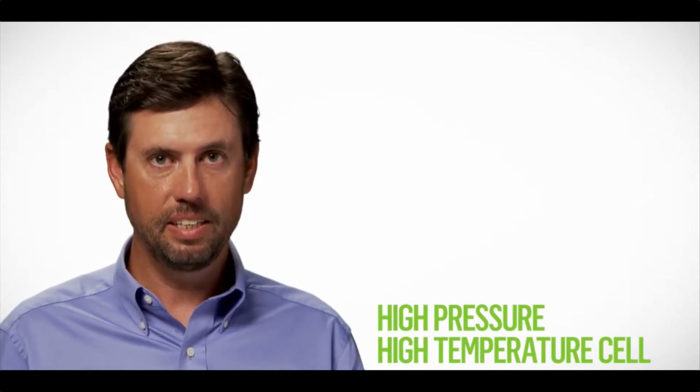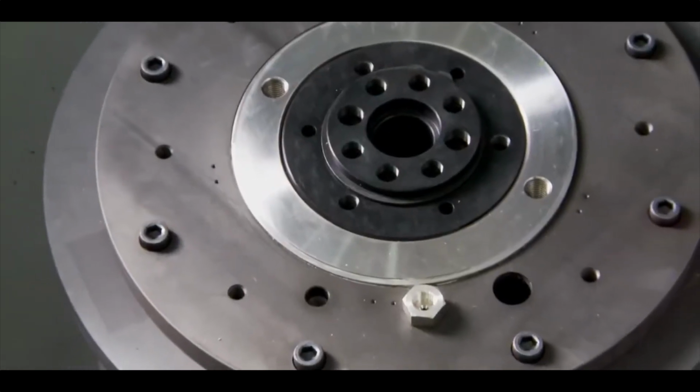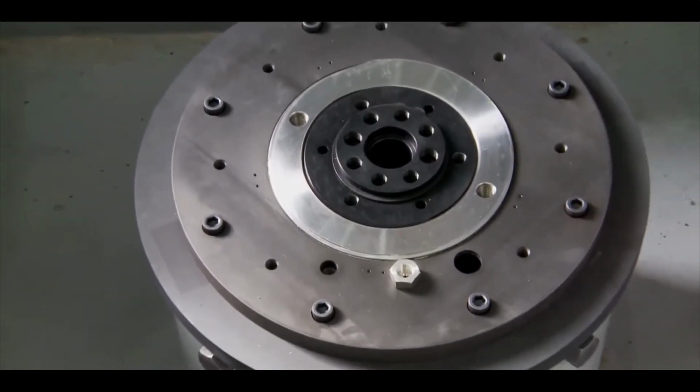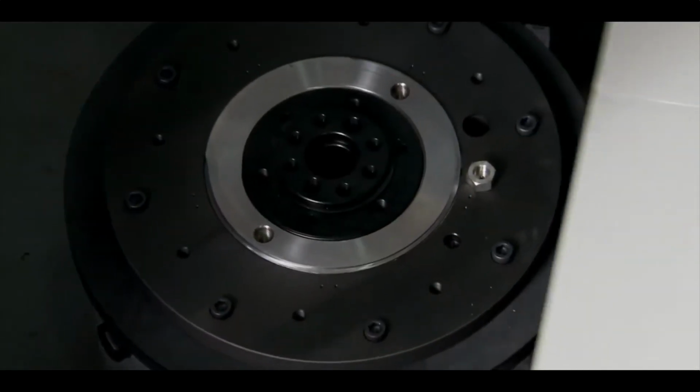Another test capability that we have is a high-pressure, high-temperature test cell capable of testing tools up to 9 inches in diameter and up to 15 feet long, up to 40,000 psi and 500 degrees Fahrenheit. This allows us to take tools all the way to the collapse regime so that we know that when they go into the high-pressure downhole environment, they're going to perform.